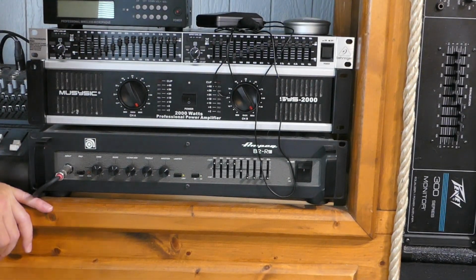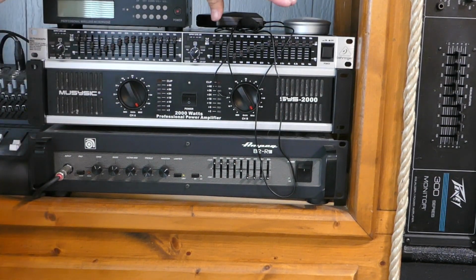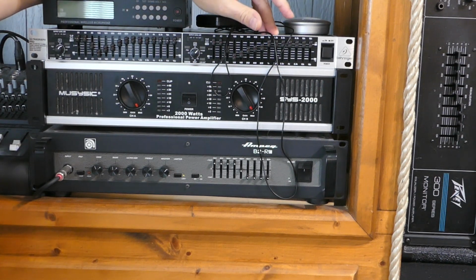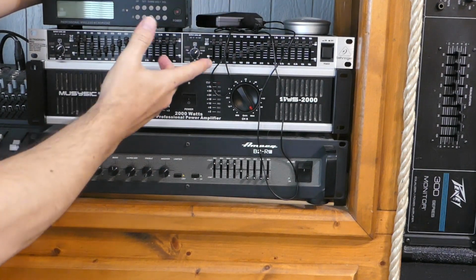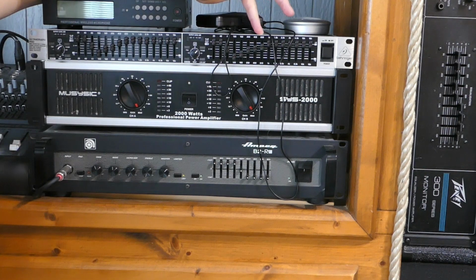So the next thing I got, kind of in line with this, that's just coming out of the line outs on the powered mixer. I'm running them directly into a Behringer dual 15-band equalizer. Again, relatively inexpensive. I think it was about $150 for the EQ. It's got volume controls on it, or attenuators, but I like to have that so I can adjust the volume coming out of the EQ.